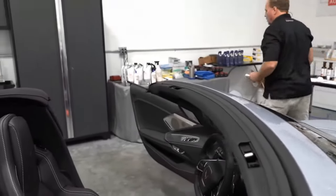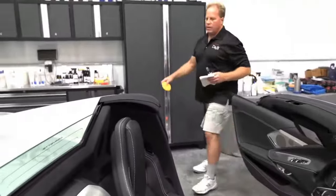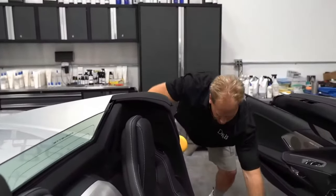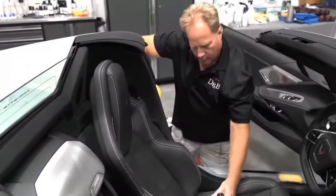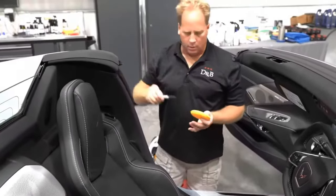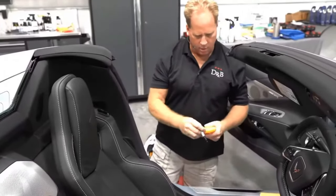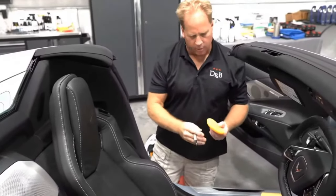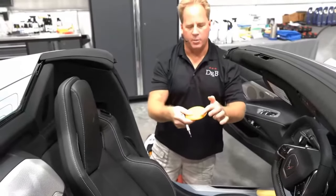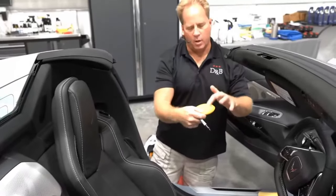Okay, so now I've got the coating. I've got a fresh applicator pad. I'm going to start out by showing my little technique here. Again, clean and dry. I'm just going to put a little mark here. The mark just tells me where to put my fingers. I'm going to put the product on this side of the mark, so I know I'm always putting the product in the same place.